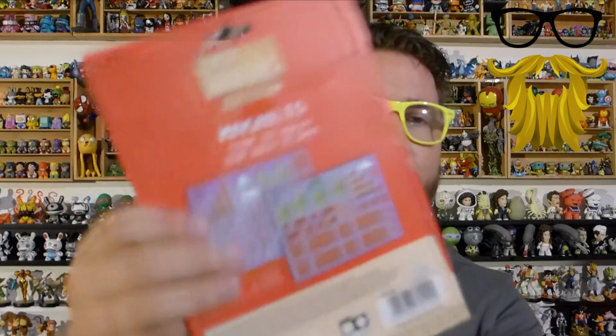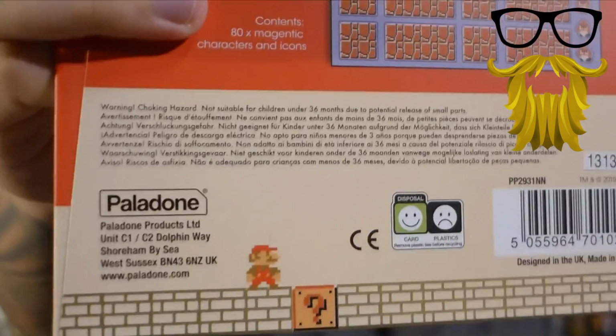And I knew right off the bat this is from Paladone. This is a company we've seen before, they're a distributing company. They make a lot of things like this. They actually don't sell anything themselves. What they do is they make items and they sell to companies to give or sell themselves. We saw a lot of this company in, what the hell's the name of it? Power Up Box or Powered Geek Box.